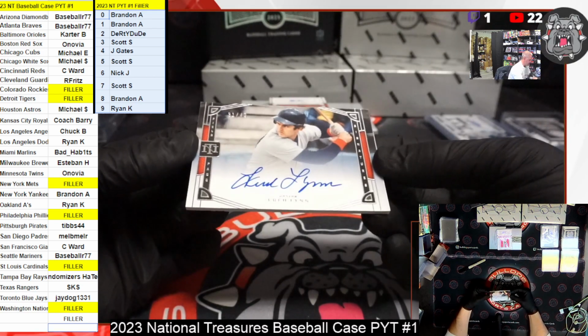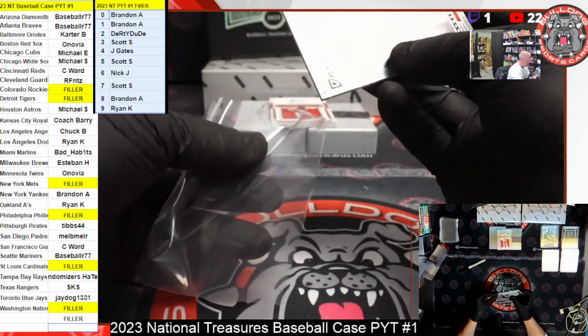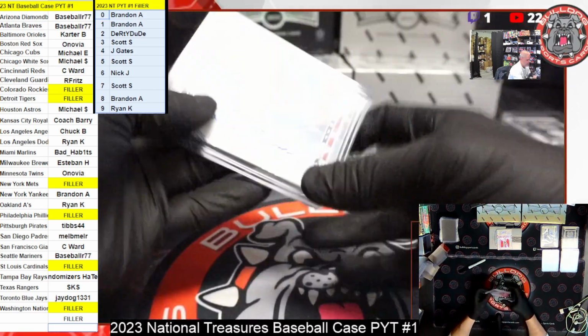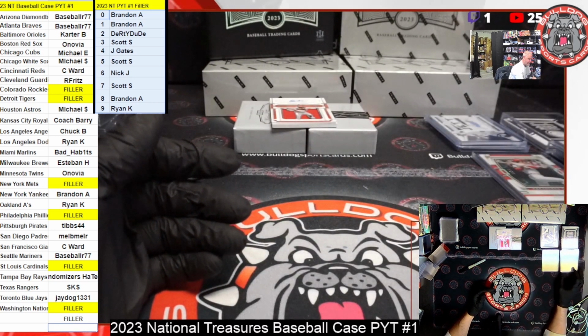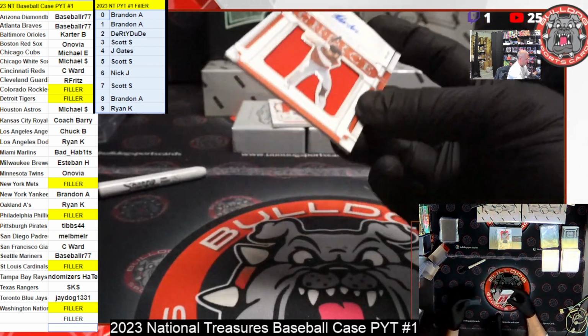This is for the Red Sox. 31/49. For Winovy and the Red Sox, it's a Fred Lynn. D-backs is baseballer. That's /299 on the Jordan Lawler.